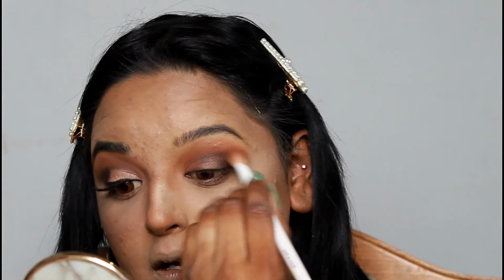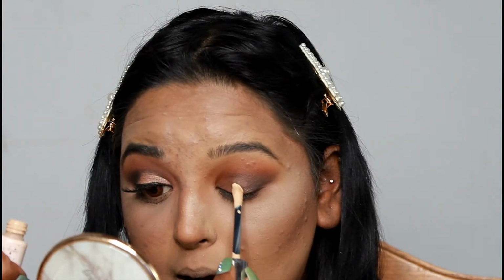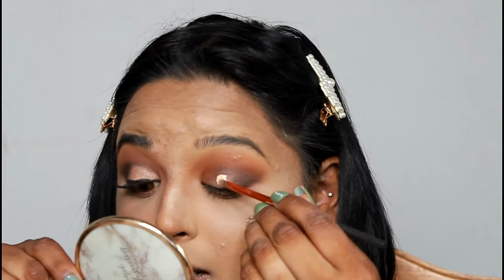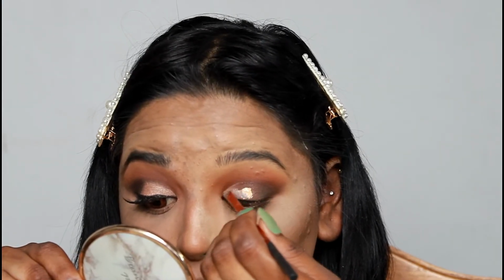Now, as you can see, it is coming along the way I want it to. So what I'm going to do next is take my concealer by Revlon, the Candid Concealer. I'm going to cut my crease, just add a little bit. I'm going to take my Real Techniques detailer brush and just cut that crease nice and soft.